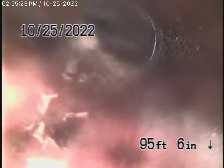Is it cast? No, this is clay pipe. Okay, 6 inch clay pipe, and the lens is a little dirty because we've gone through a couple of spots where there's roots in the line. But this looks clear over here as we keep coming back with the camera.